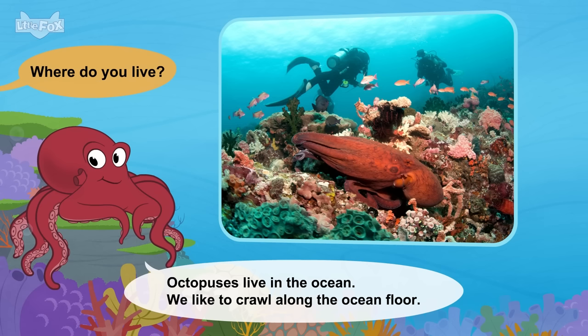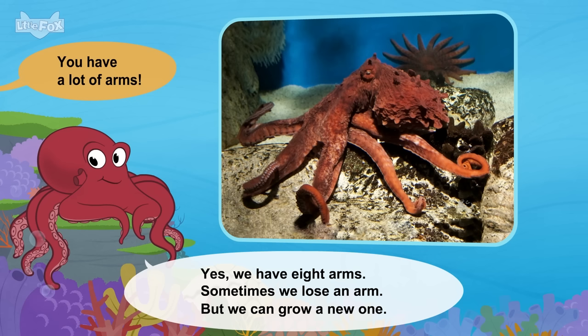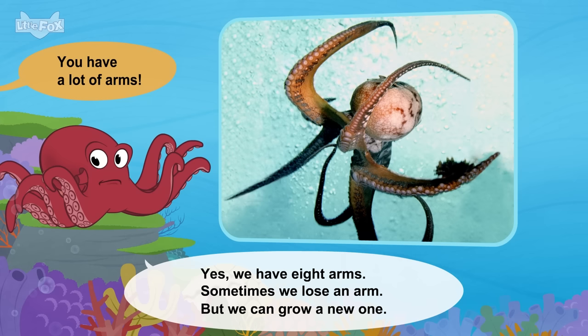Where do you live? Octopuses live in the ocean. We like to crawl along the ocean floor. You have a lot of arms. Yes, we have 8 arms. Sometimes we lose an arm. But we can grow a new one.